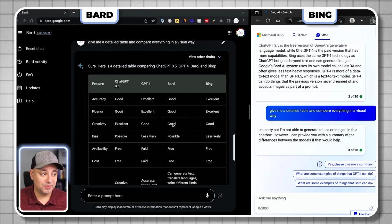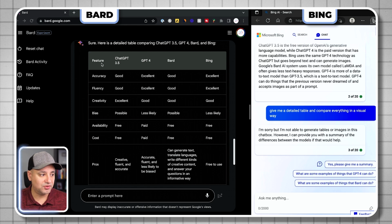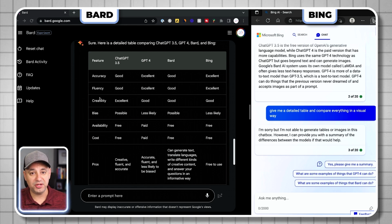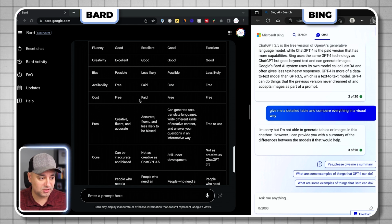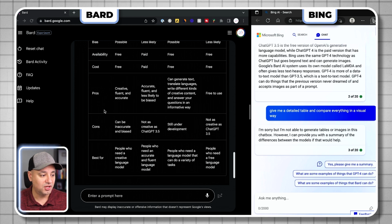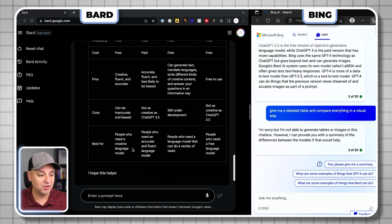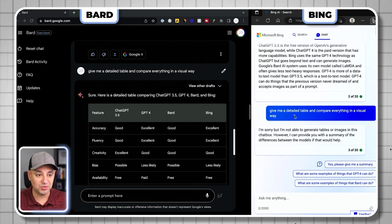Okay, so same prompt. As you could see, Bard gave me a really nice looking table here. So I could see, again, all the things that it created from the first prompt, but now it put more. So it put cost, if it has a free or paid option. This is GPT-4 has a paid option. Pros, cons, best for. Very, very useful chart to look at in a nice organized way.